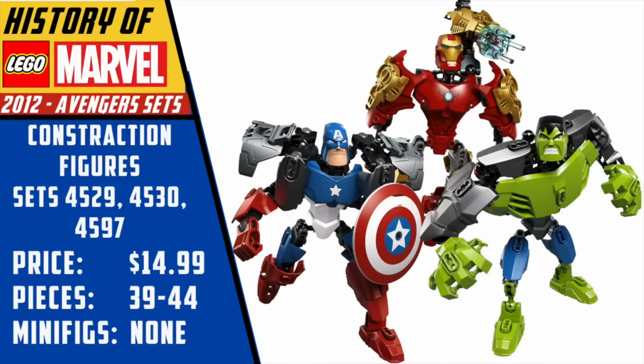Now, there were a couple other Avengers sets, but I loosely call them that because not a lot of people were fond of these or really remember them. They're called Construction figures, and they were $14.99 each. They had 39 to 44 pieces, depending on which figure you got, and there were three options: Captain America, Hulk, or Iron Man. I actually think that these look pretty terrible, and they've really not aged well, so we don't have to spend too much time talking about them.